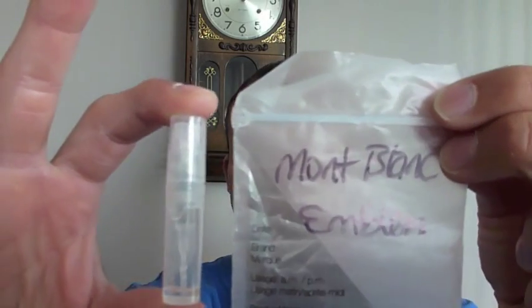So guys, that is my quick little take on MontBlanc Emblem.